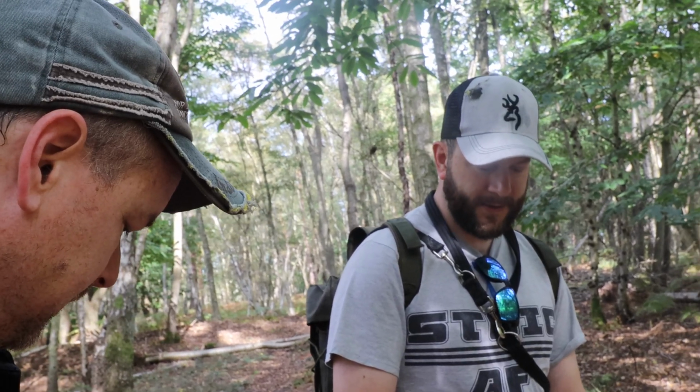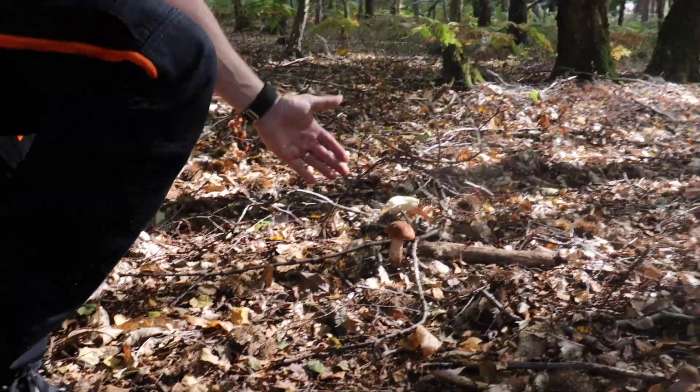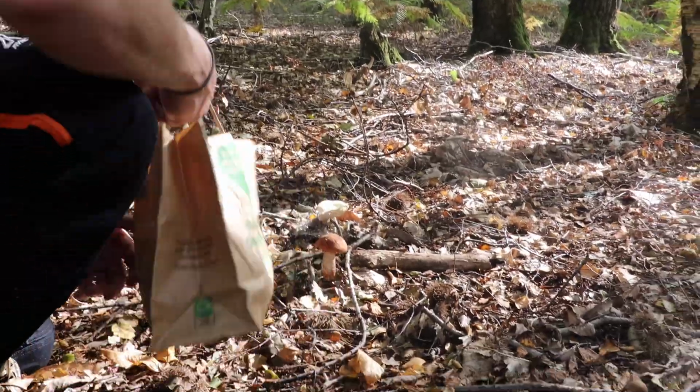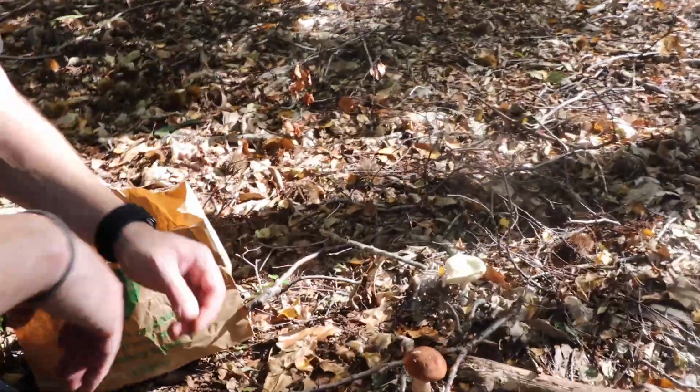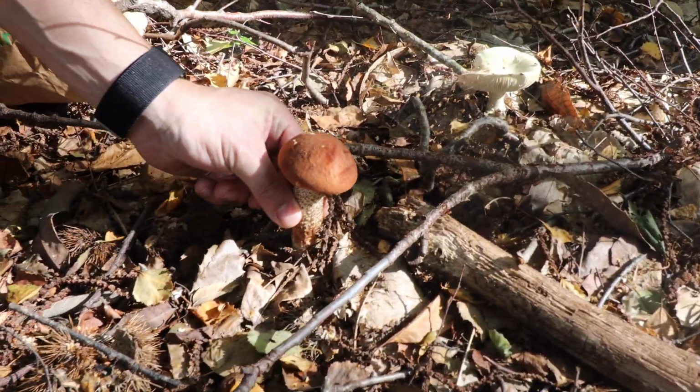Wowzers. Yeah, don't use that. No. But there is. That's a bolete. It is. Dan, you're an expert. That bolete is right next to a death cap. Yeah. Are they? Yeah, they often grow in tandem.